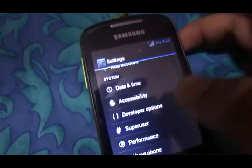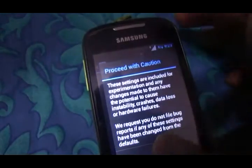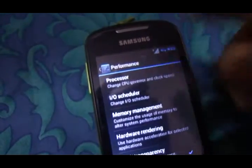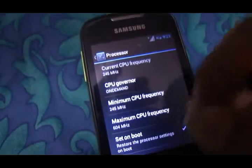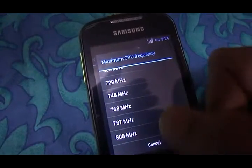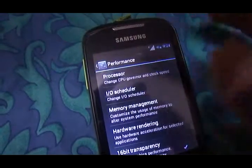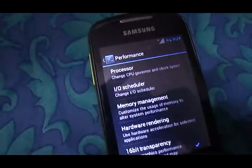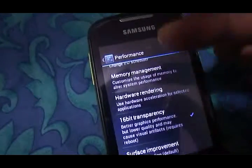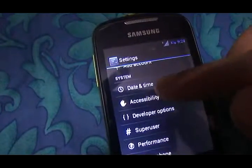So the custom ROMs would also bring you the choice of increasing your performance, say by overclocking your processor. It has 604 megahertz right now, so I can just go down and head up to 806 megahertz. It will of course eat up more battery, but it will actually overclock your processor and give you better performance. So there are many ways you can tweak your performance to get better performance out of this device.